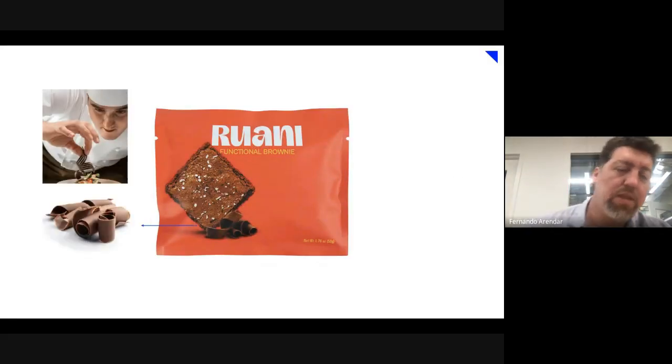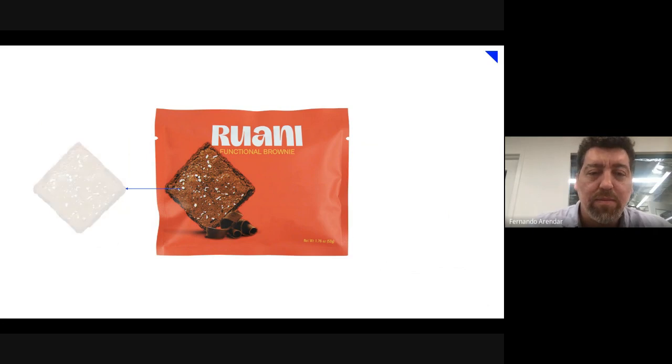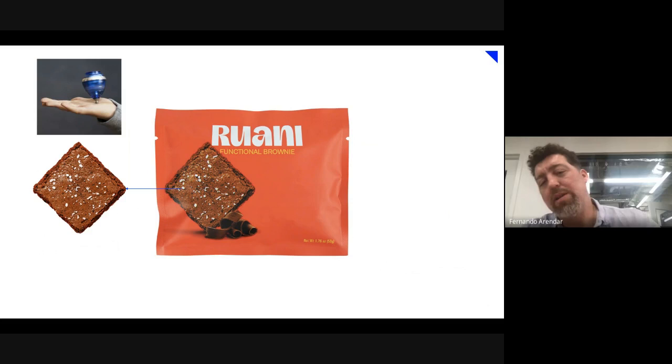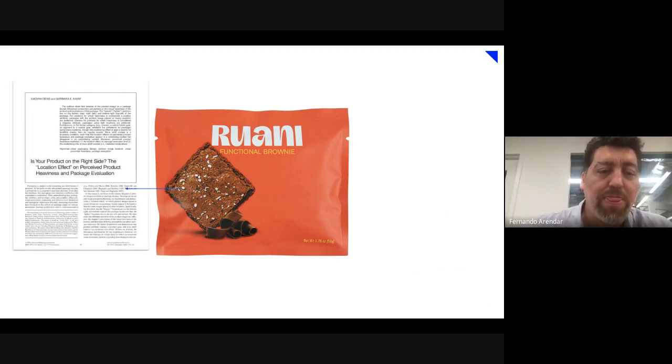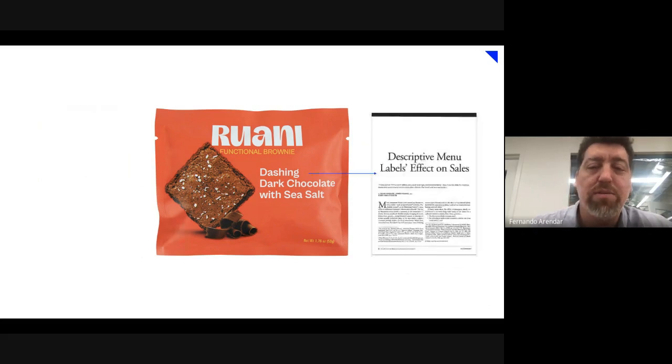So we decided to show the chocolate in this way to convey that it comes from a chef. Every cue and every element of the packaging has a reason behind it. We also show the product in this way to convey lightness. We found a study that says that when we place products on the left, they are perceived as lighter than when we place them on the right side. Then the description is very important. In the scripting, we found another study that found that when you use a more descriptive menu, the consumer perceives the product as tastier.